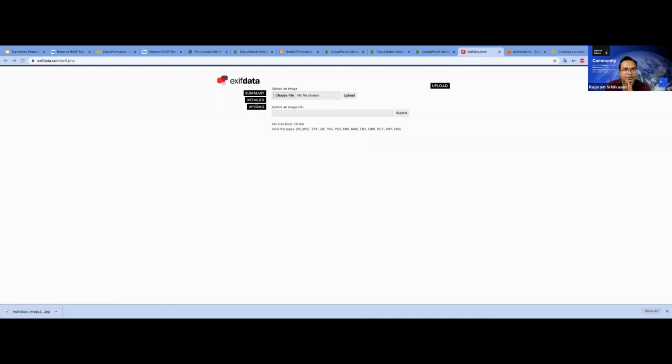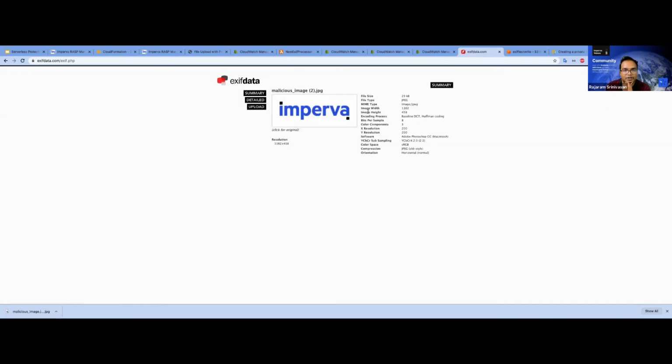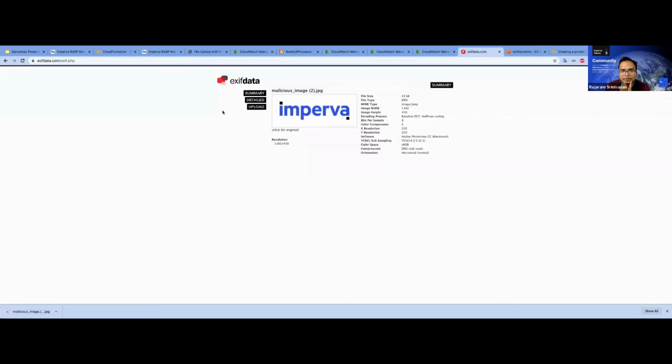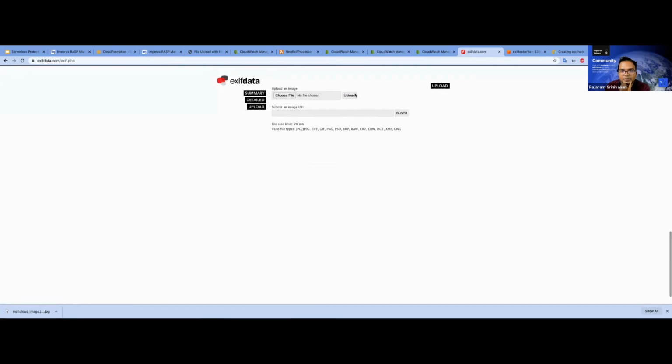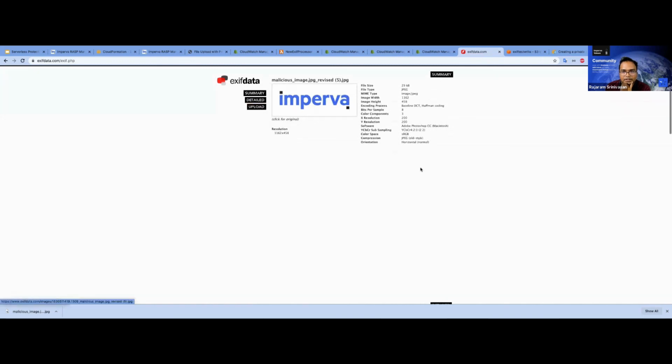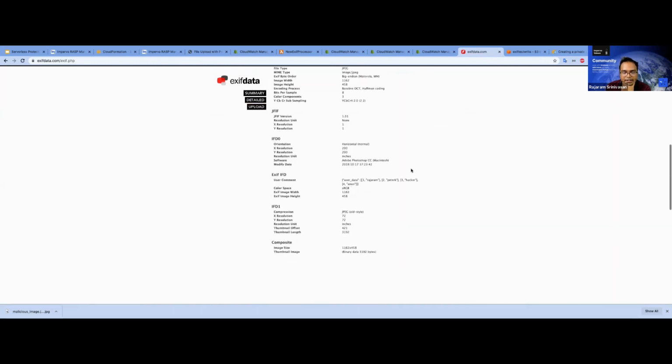So I do have the recently downloaded malicious image, which I'm going to upload. Malicious image underscore revised is the name of it. So let's change that. Yeah, let's go see what this has on user data.